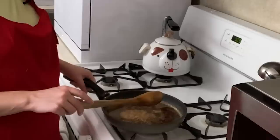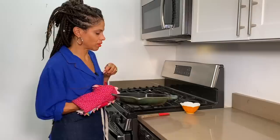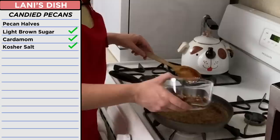I've got my trusty little monkey mitt. I'm just gonna give these a little toss. They do smell toasty, and you can see there's a lot of golden brown happening. There's actually a little bit of black right here, so I'm actually just gonna take that one out so it doesn't poison the well. But these are pretty much done. All right, pecans going in. I'm just gonna give this a stir.